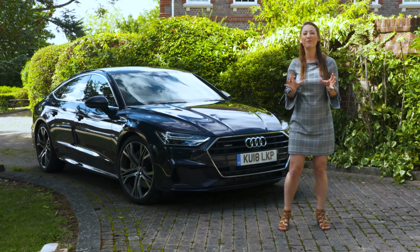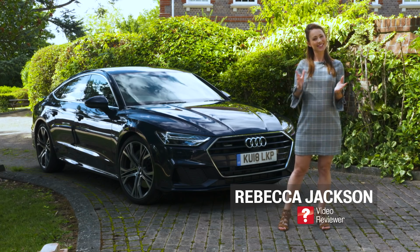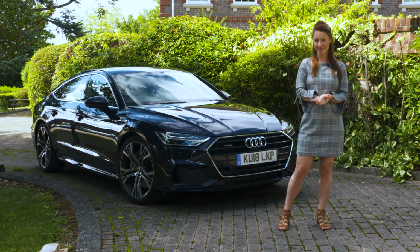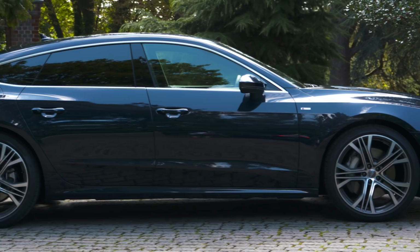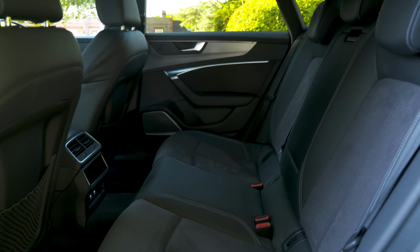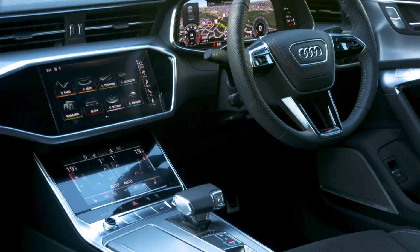If you want all the opulence of an Audi A6 or Mercedes E-Class coupe, but with more distinctive styling, the Audi A7 could be worth considering. It's a low-slung, rakish four-door coupe that also rivals the BMW 6 Series GT and Mercedes CLS, offering a combination of generous space for passengers and luggage and a wealth of high-tech equipment.